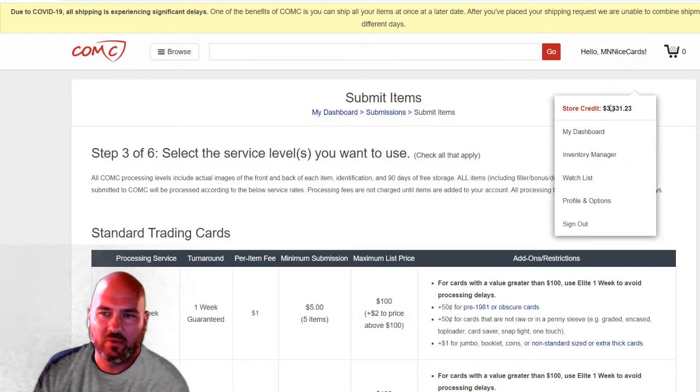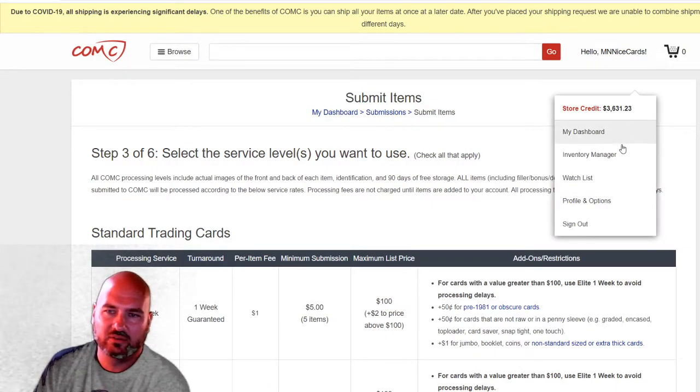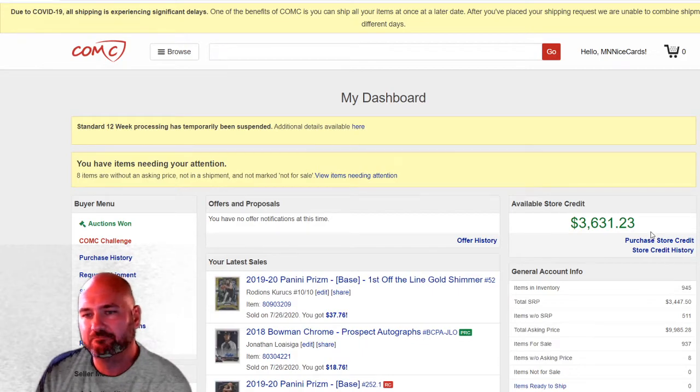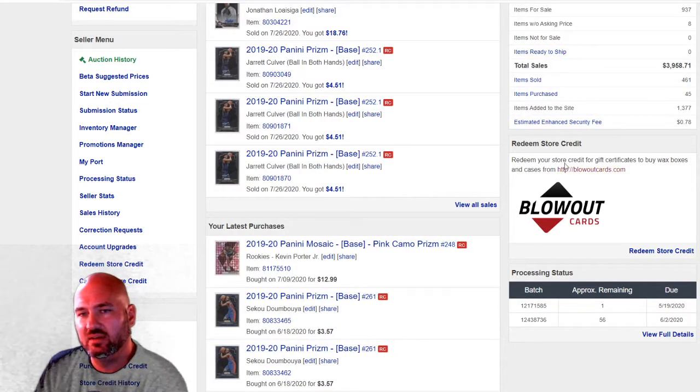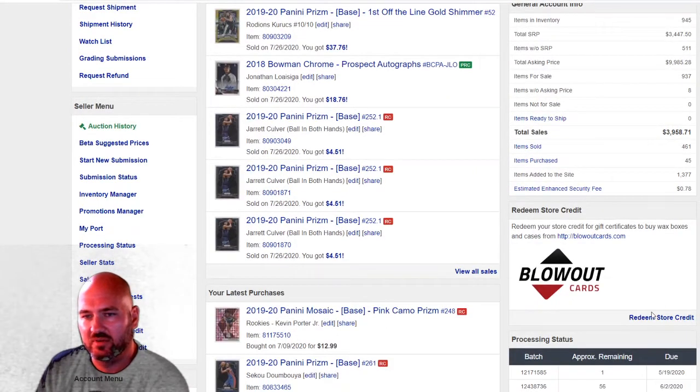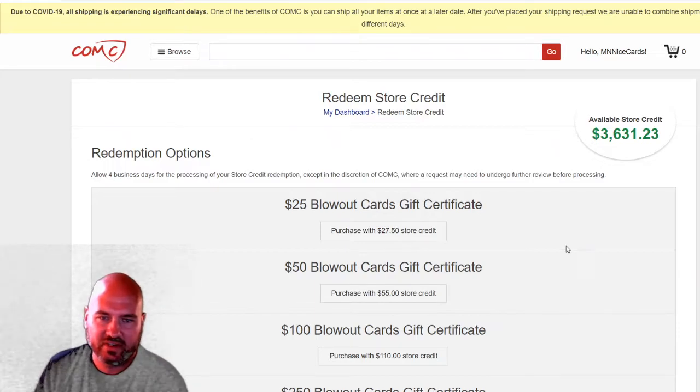And to jump around too much here, but when we go into when it's time to actually cash out, and this is really interesting too, which I wasn't aware of, you can redeem your dollars. I've got $3,600 in here. You can redeem it for store credit to Blowout, which I think is a really interesting idea.